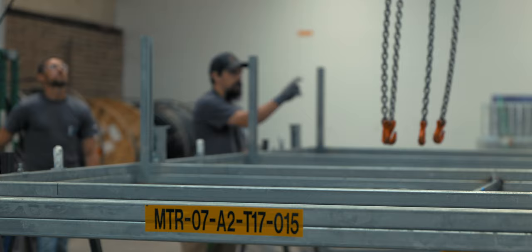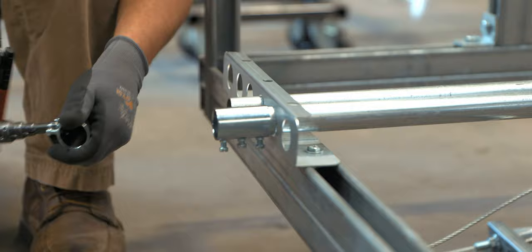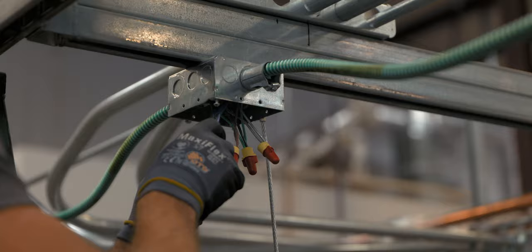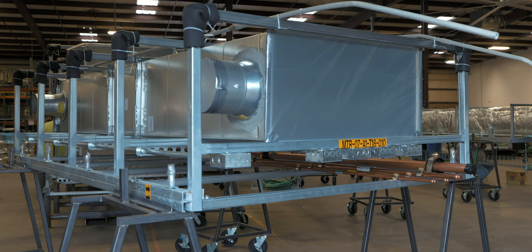And then that's where each of the trade partners come together and they actually outfit the rack with all of their system components. And then Englet & Stubbs packages it up and handles the shipping and logistics to get it from their plant here to the job site and ready to hoist and assemble.